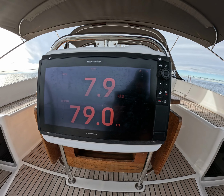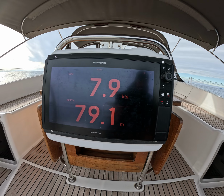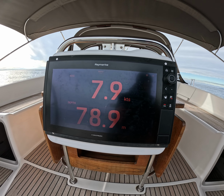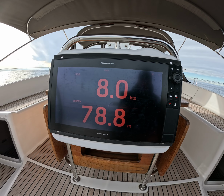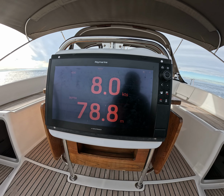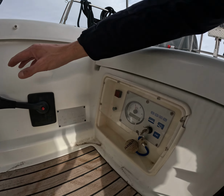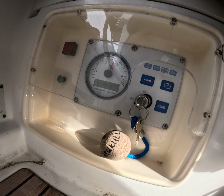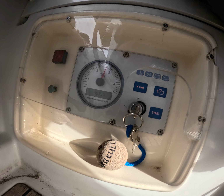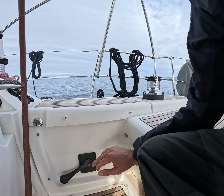Anti-fouling was applied this spring in March, and there are three blades, a three-blade propeller down there. So it's performing at 2.28 knots, which is wonderful. And let's give our maximum speed, maximum RPMs. That will be 2,750, 2,800, between 2,700 and 2,800.